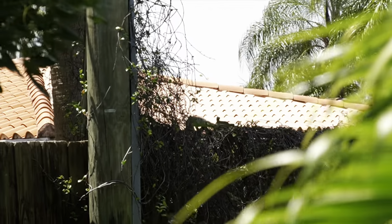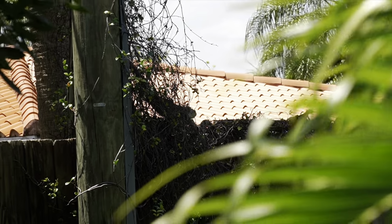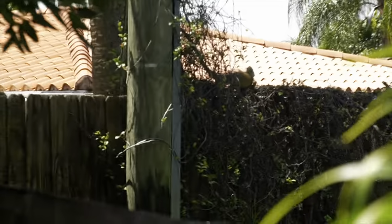Go right up to this tree, dude. Wait, oh my god, look at that. Look. Whoa, that thing's big, dude. Oh my god. That's all you, man. Dude, a freaking alpha just came out of nowhere. That's a giant goanna right there, man.